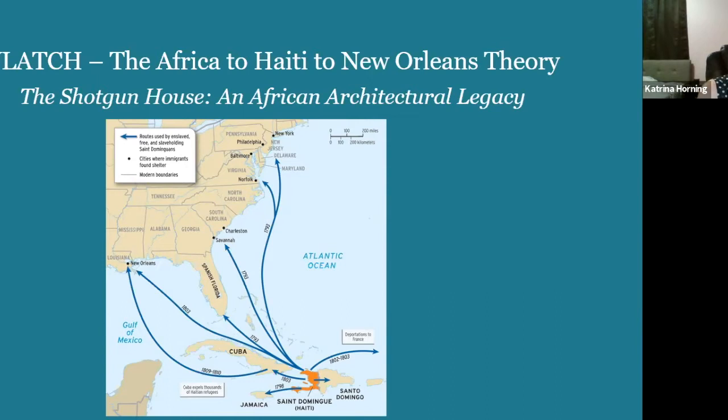In the 1790s, the Haitian Revolution happened, and many people fled to the island of Cuba. That's what this map is showing us here. And then in 1809, this group of refugees was exiled from Cuba, and they arrived in New Orleans. We have almost 10,000 people showing up. This literally doubled the population of New Orleans overnight, basically. They needed new houses fast. And so what better type of housing than a simple structure with no hallways or stairwells?